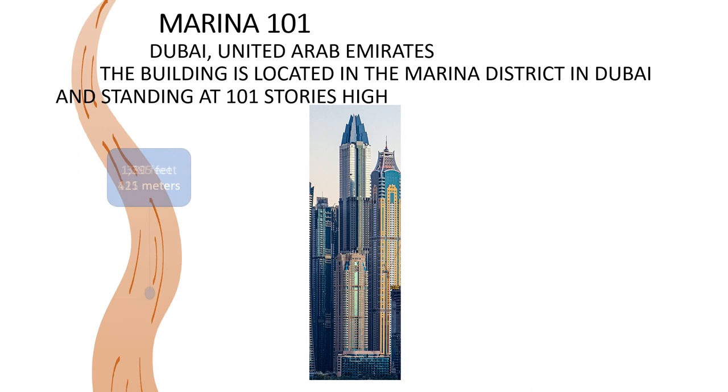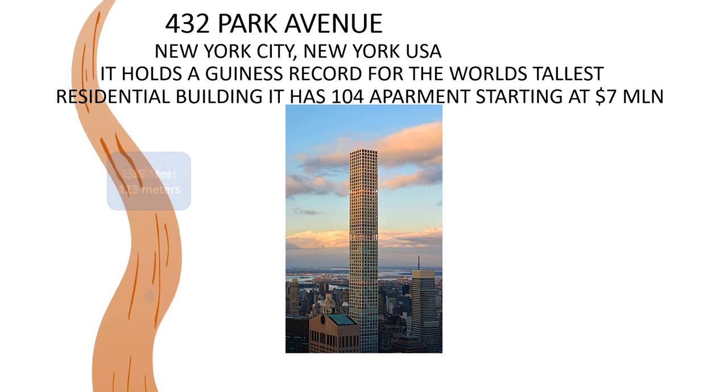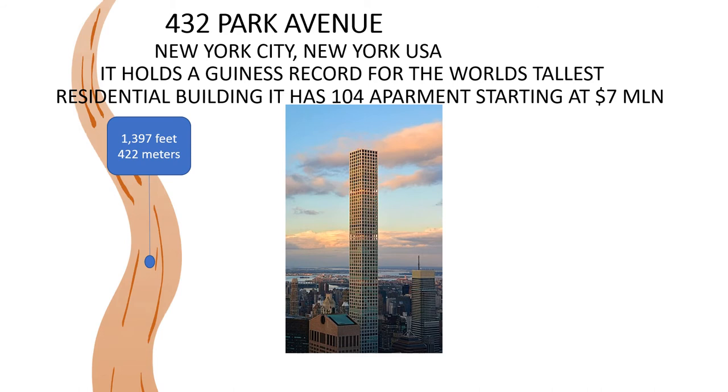Marina 101. The building is located in the Marina District in Dubai and stands at 101 stories high. 32 Park Avenue holds the Guinness record for the tallest residential building. It has 104 apartments starting at $7 million.